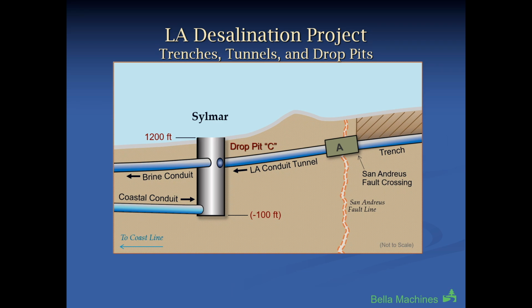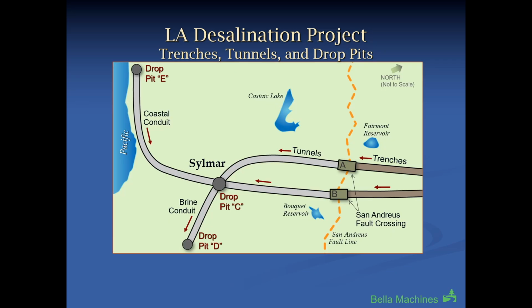3 types of conduits will intersect the Sylmar underground facility at different elevations. The superconduits will deliver Owens Valley water and renewable energy to the facility. The coastal conduit will deliver seawater to the bottom of the facility. The brine conduit will take brine away from the facility. All conduits within Los Angeles will be located deep underground.